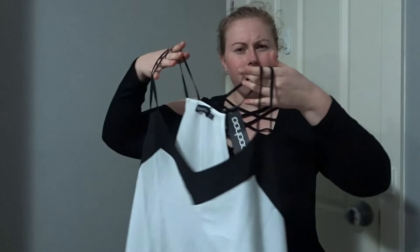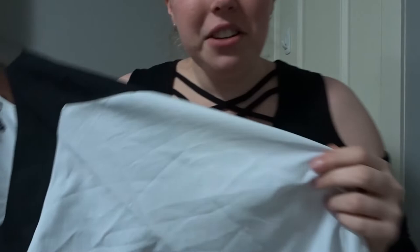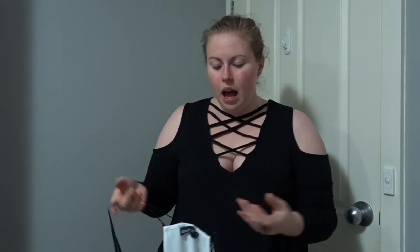So the next top from Boohoo is this little white one with the black detailing on the front. Pretty simple. I bought it hoping that it would be suitable for work, but it's just that kind of material. The quality isn't as good as what it looked online, which I guess you've got to expect. I did go up a size in this one, but yeah, it's quite short. I mean, it might be long for some people, but for me and my body shape, it's really short and it just hits in a weird place. I'll pop it on for you.